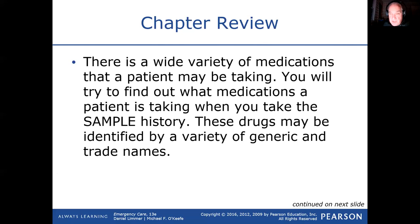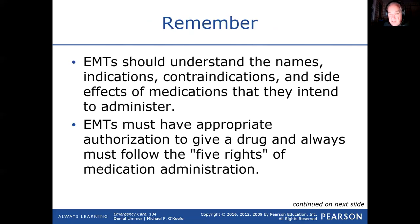So if you see the medications they're on, you could say to them, this one's for high blood pressure. Did the doctor ever say you have high blood pressure? Yes. This one's for diabetes. Oh yeah, I have diabetes. It helps you get the idea of what's wrong with the patient.